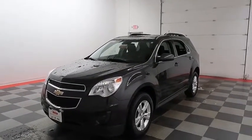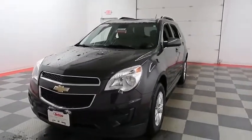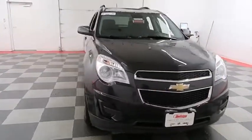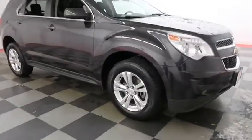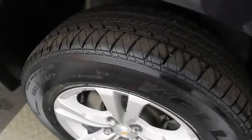Today we're going to take a look at a 2015 Chevy Equinox. Stock number is A7619. Starting right away up front, and then we're going to take a look down the passenger side. You have alloy wheels. Looking at the tread on the tires.